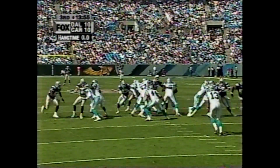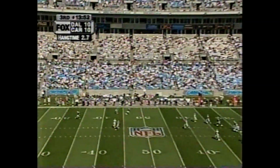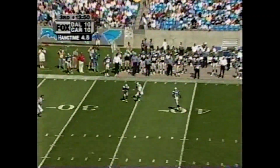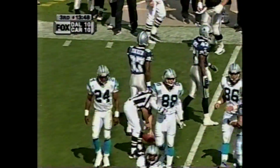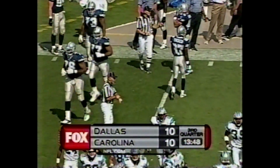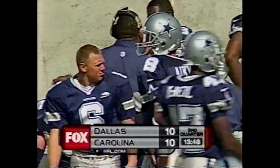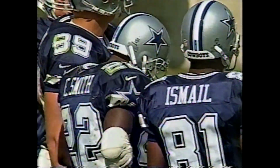So the Panthers forced a punt on their opening possession of the second half. And a fair catch called for by Tucker at the 34. A 43-yard punt by Walter. Tied at 10 early second half.